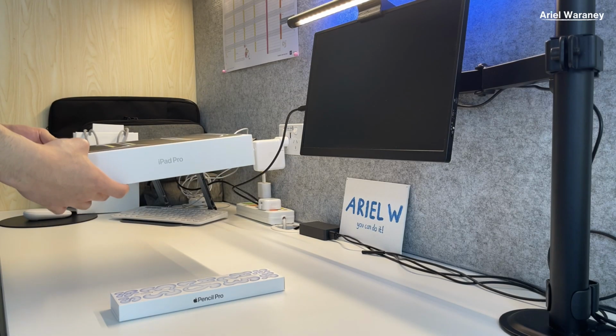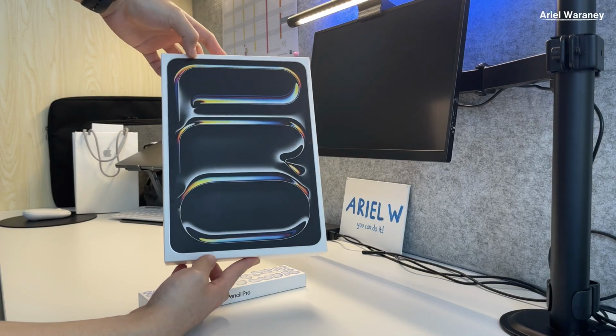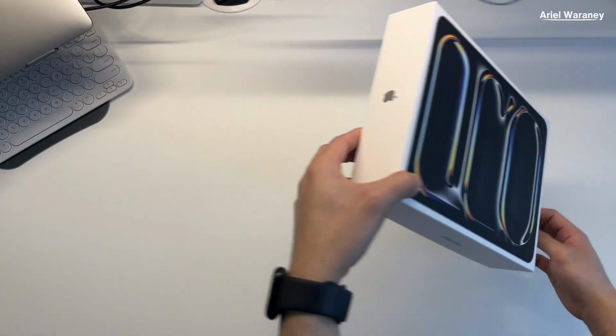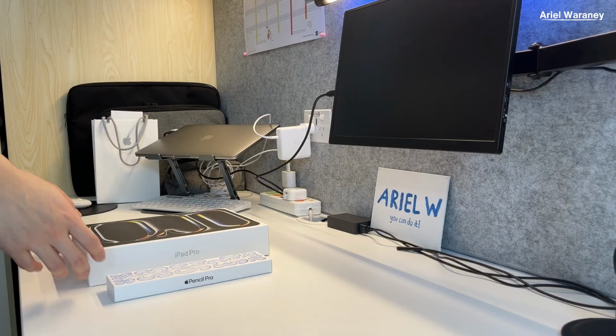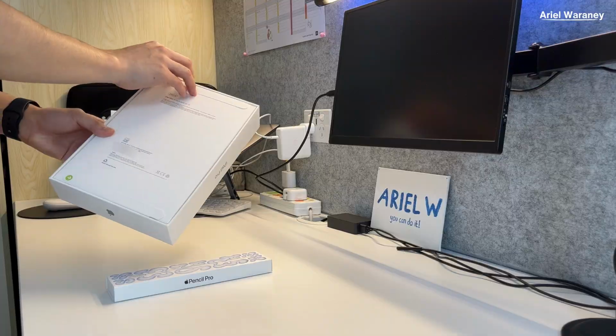Next is the iPad itself. So I got the entry-level iPad Pro 11 inches with 256GB storage, Wi-Fi only. Now let's open the box. And I mean the green pill.